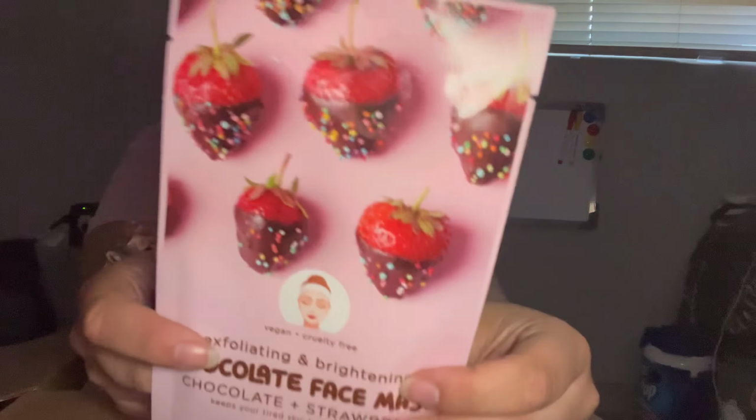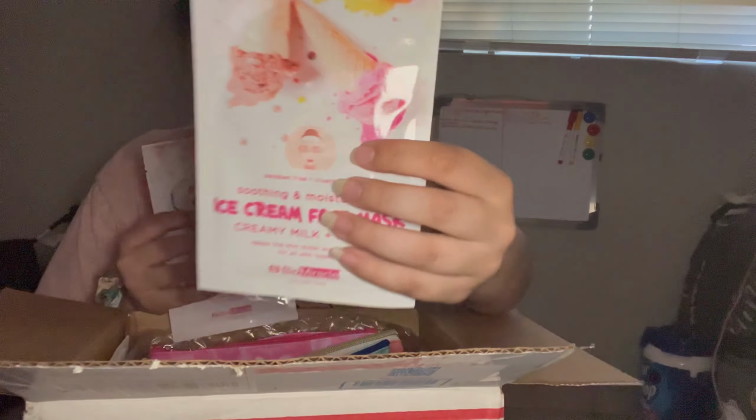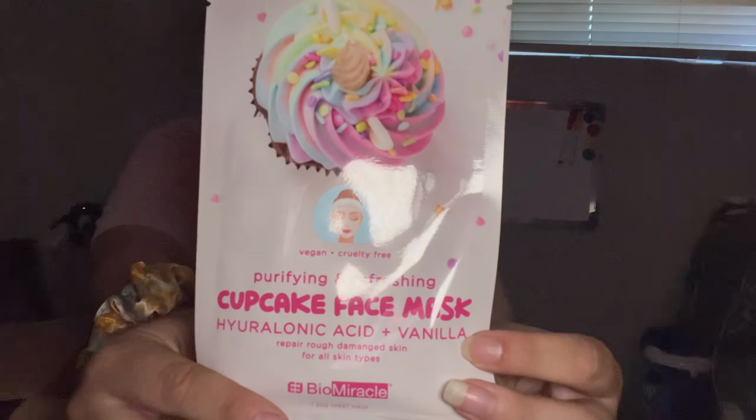So let's start off with the small items first. Here are facial masks. Three different new facial masks that she got in. This one, obviously, you can tell, is a chocolate and strawberry facial mask. And this one is an ice cream facial mask. And this one is a cupcake facial mask. And then here are these new wipes that she added to her website. Watermelon and sweet mint. It's a 30 count.